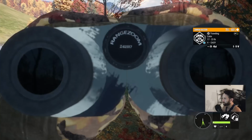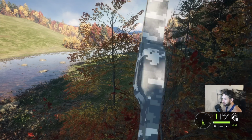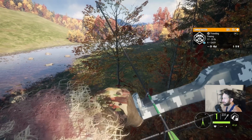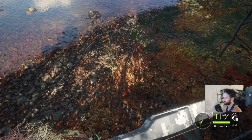All right, here we go. 35 yards. So that's gonna be a shot right there. Absolutely smoked him. He's down. Perfect shot. Oh my god, that was epic.